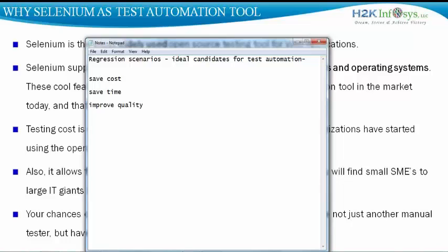We want our product to reach the market faster. We want to save time, we want to save cost, we want to improve our quality, we want to have the effective utilization of resources. Okay, so repetitive activities are not good jobs for a human mind. Creative activities are indeed great jobs for a human mind. So effective utilization of resources is also our concern.